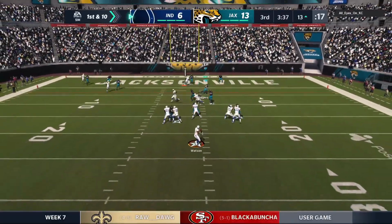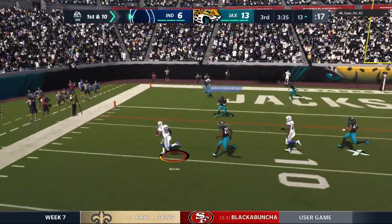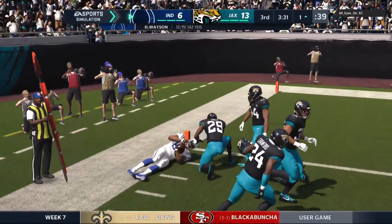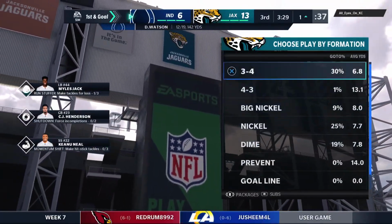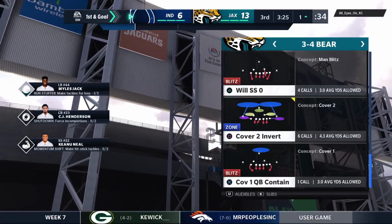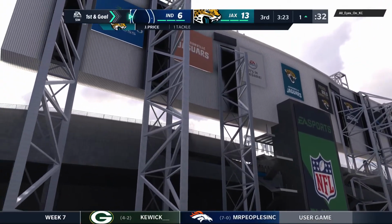From the red zone now, Watson. That's going to be caught at the 10-yard line. And the Colts are going to be set up with a first and goal on a pass play that moves them all the way down to the 1. Back-to-back nice plays, 12 yards that time and a first down.